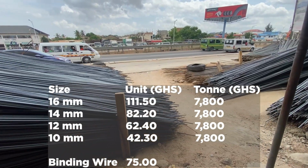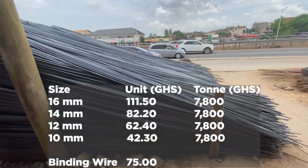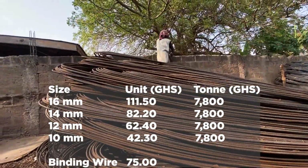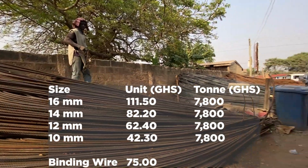Now if you want the 14 millimeters, the price for a ton is also 7,800 Ghana cedis, and an individual unit costs 82.20 Ghana cedis. If you want the 12 millimeters individual piece, 62.40 Ghana cedis, and you guessed it, a ton is selling for 7,800 Ghana cedis.